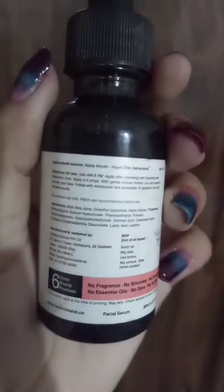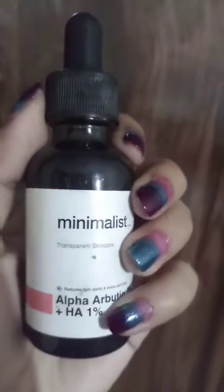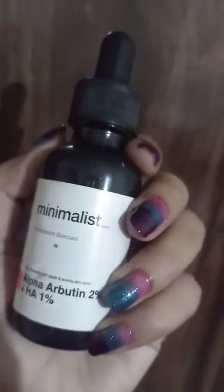It targets acne marks, dark spots and uneven skin tone, hyperpigmentation, age spots, sun tan. Suitable for all skin types. Free from fragrance, silicones, sulfates, parabens, dyes, essential oil. Dermatologically tested, pH is 5.5 to 6.5.